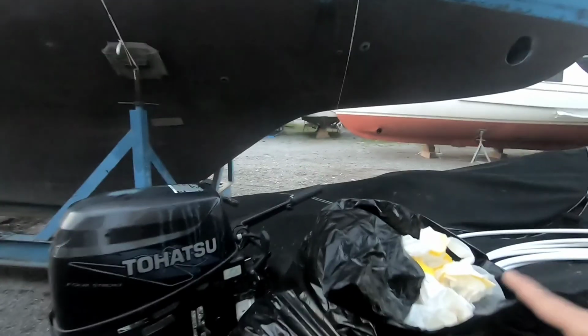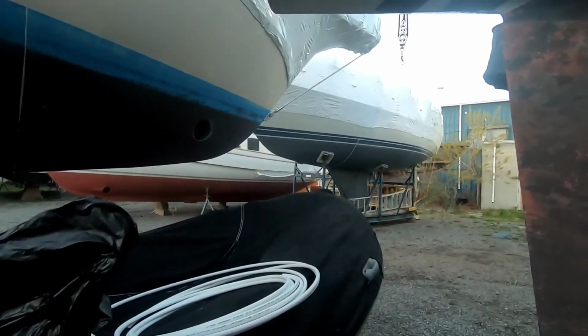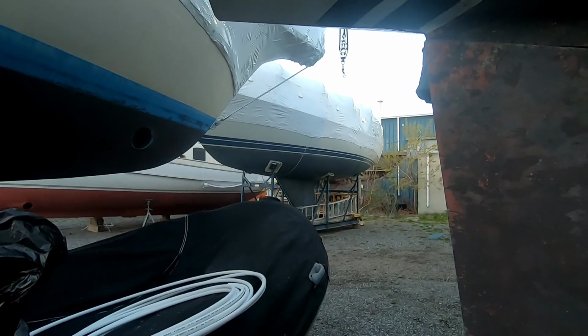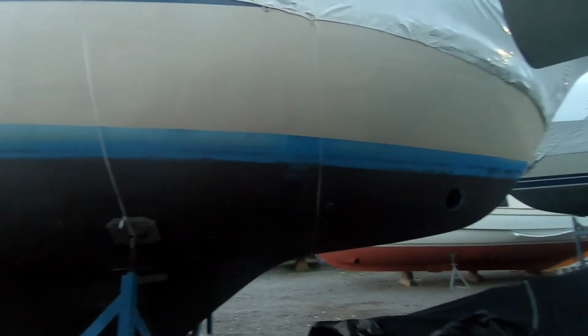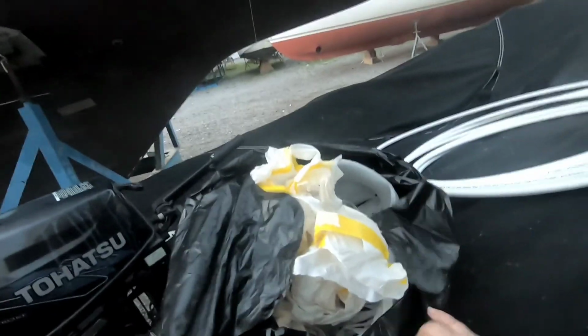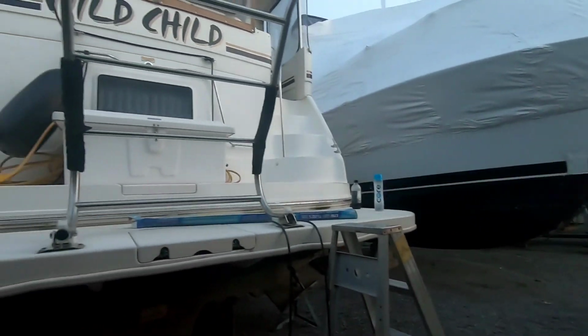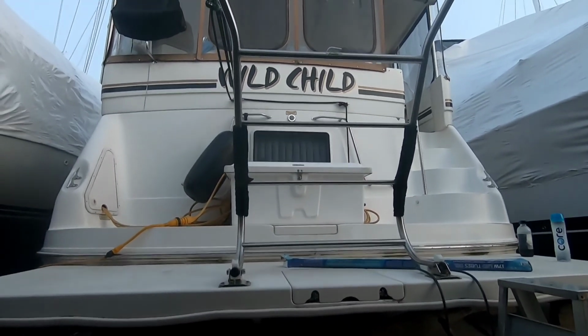One nice thing about having covers made is you're not going through a lot of garbage. Like the amount of plastic that is thrown out from these other boats when they're shrink wrapped, compared to our little bit of garbage. Some of it is also including garbage from our new isinglass. But pretty happy. It's been a very, very productive day.